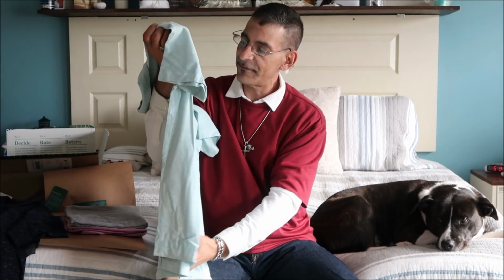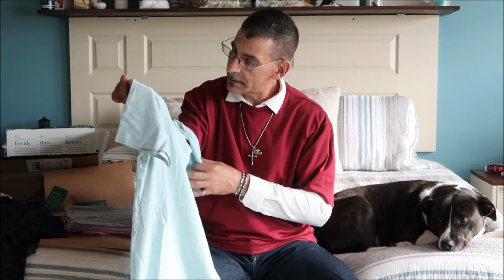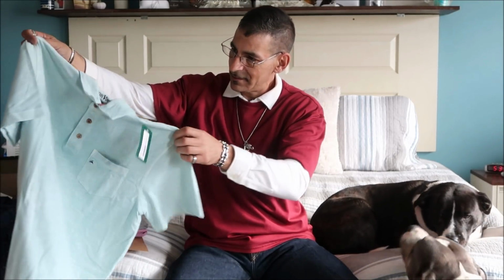Nice green. I'm not fond of green, but I kind of like this green. It's springy. Yeah. They definitely seem to style everyone seasonally. Seasonally, correct. Which I need. Right. Ruby, go lay down.